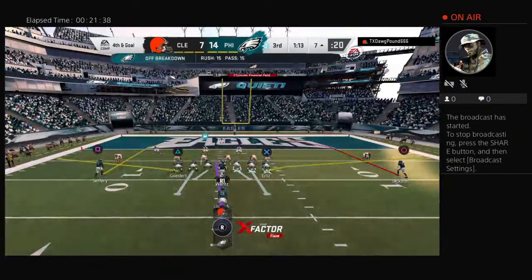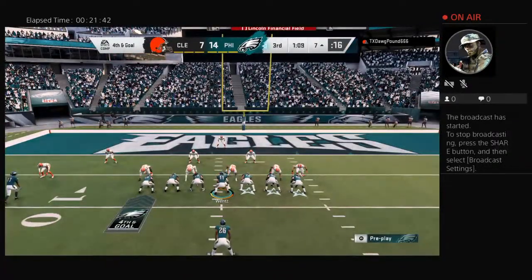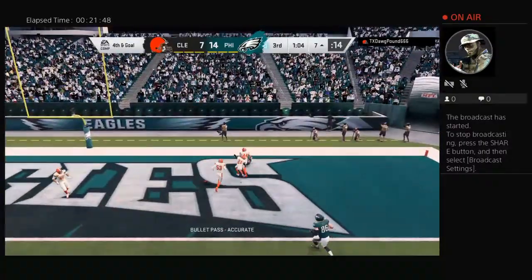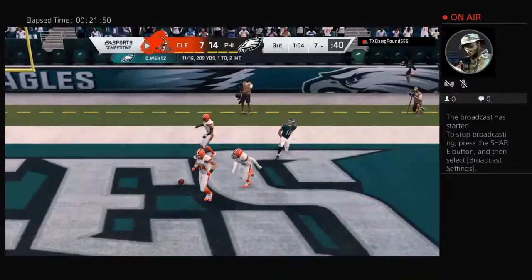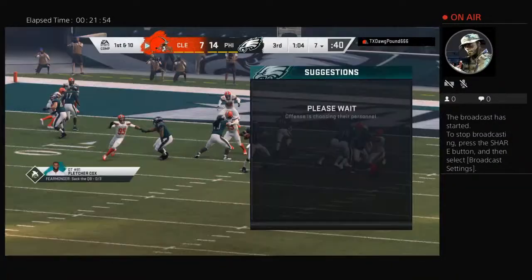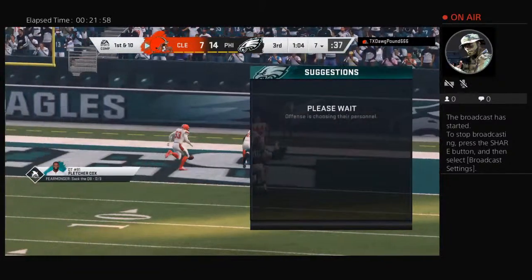They converted once earlier on this opening drive, but now comes a big test. Fourth and goal. Wentz to throw for it on fourth. And my goodness, this is incomplete. They can't hook up here on the fourth down pass attempt, and this Browns defense stands tall. It's a turnover on downs.